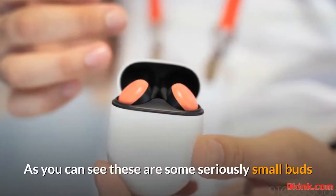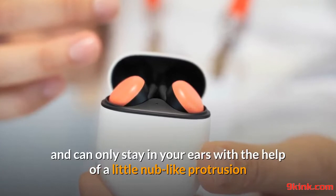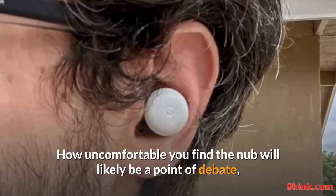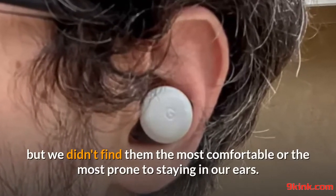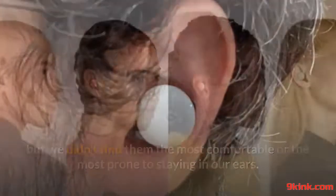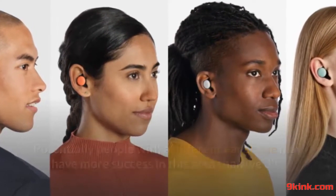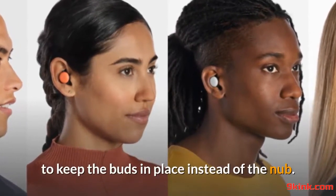As you can see, these are some seriously small buds and can only stay in your ears with the help of a little nub-like protrusion that rests inside the outer ear. How uncomfortable you find the nub will likely be a point of debate, but we didn't find them the most comfortable or the most prone to staying in our ears. Potentially people with a different ear shape may have more success in this area than we did, but we wish Google would have used a fin design, like the Powerbeats Pro, to keep the buds in place instead of the nub.